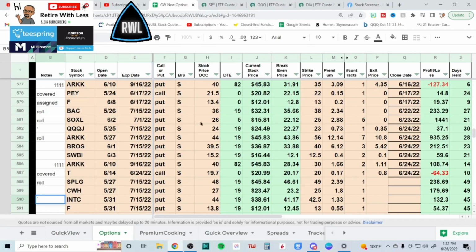So starting with the closes, a couple of things happened. Okay, got early assigned, and this is a part of that big but. So on June 22nd, got early assigned Bank of America shares at $38. So that essentially makes that contract fully profitable, even though you're buying overpriced shares of stock.